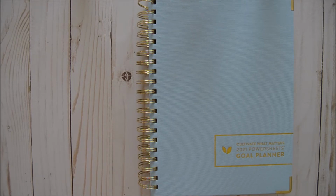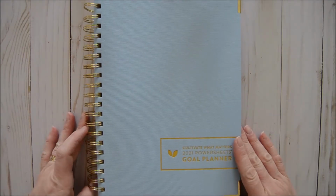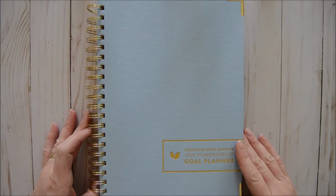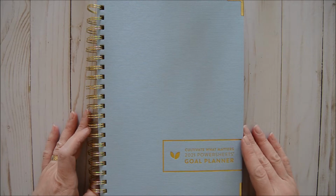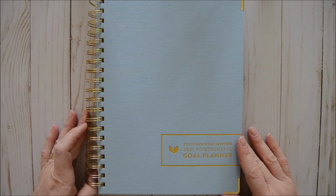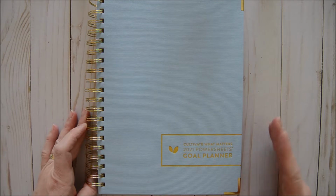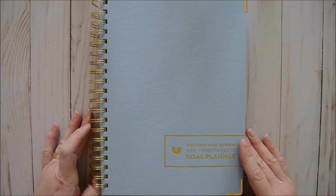Let's get into the planner. I ordered the 2021 Powersheets with my own money. I was not provided these Powersheets for free. I was provided the opportunity to order them early to review them and share with you here. I ordered these honestly to see what changes had been made. The team has shared that there were a lot of changes to, especially, the prep work section at the beginning of the planner, and I honestly just wanted to see it for myself and decide if I wanted to share it with you. Clearly, I have decided to do that today.